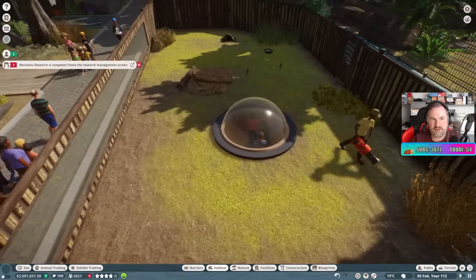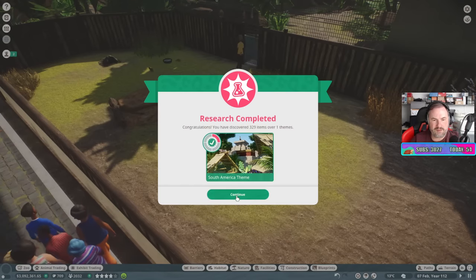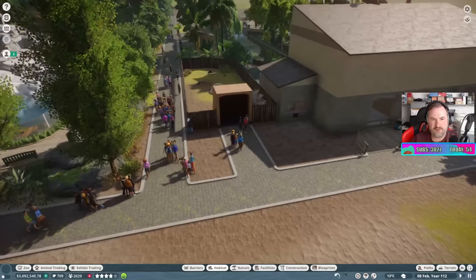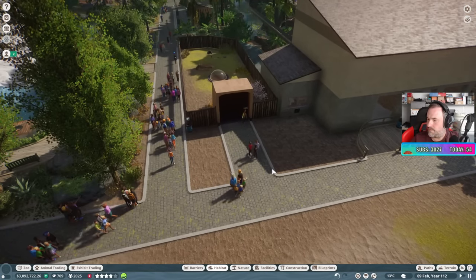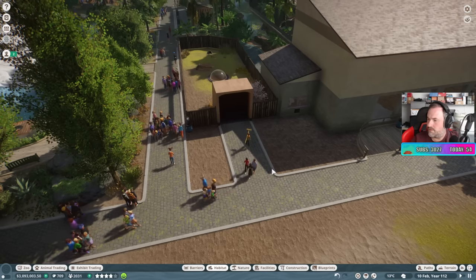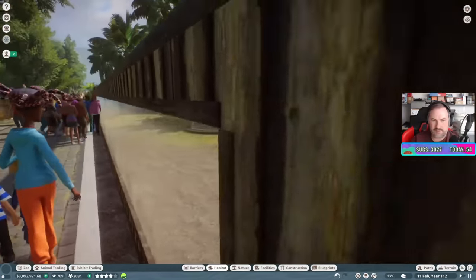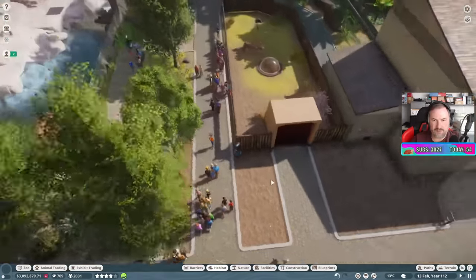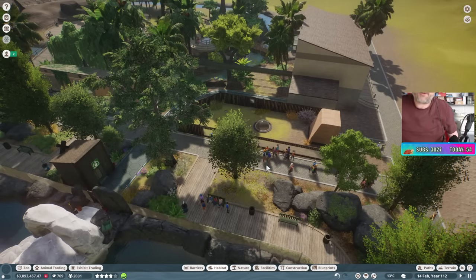Hey, look who's cleaning up. Very nice. South America theme we've started working on. We need someone to come look at this window before it breaks. We do. Look, it is on the verge of breaking. It's in bad shape. It's in the worst shape this window's ever been in ever.